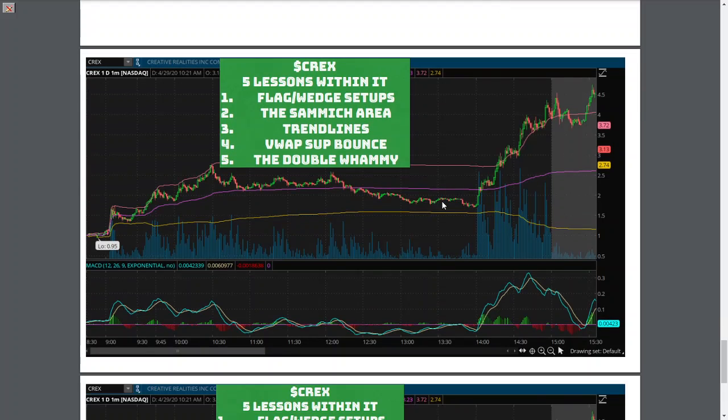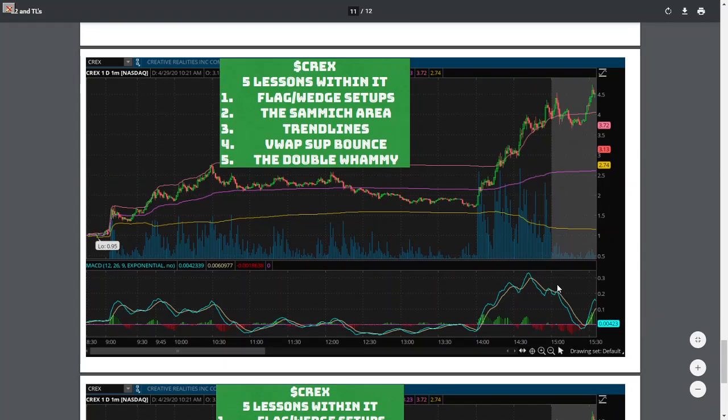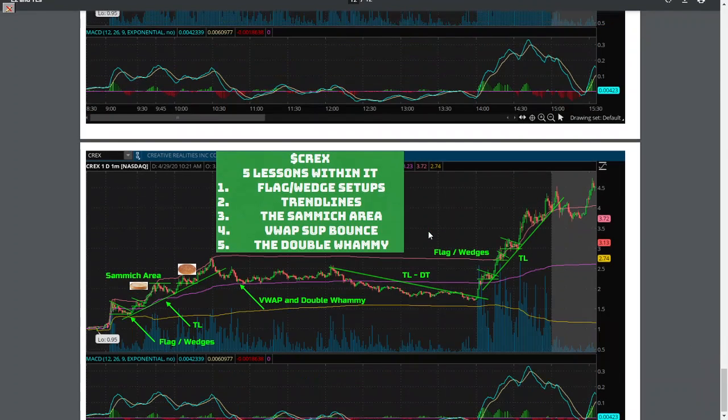And of course, this is the most recent one where I added it. CREX. Look how many lessons CREX gives this team. CREX, 5 lessons within it. Flag wedge setups, the sandwich area, trend lines, VWAP support bounce, the double whammy. And some of those are multiple, even more. So with trend lines, you could put trend line buy, trend line crack for a short, trend line or downtrend break for a buy. So you get my point. There's multiple. So let's get into it.